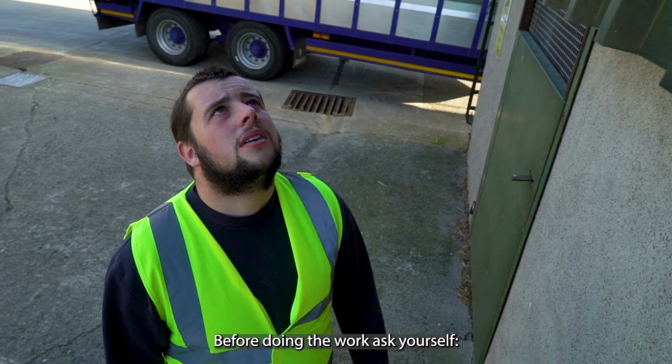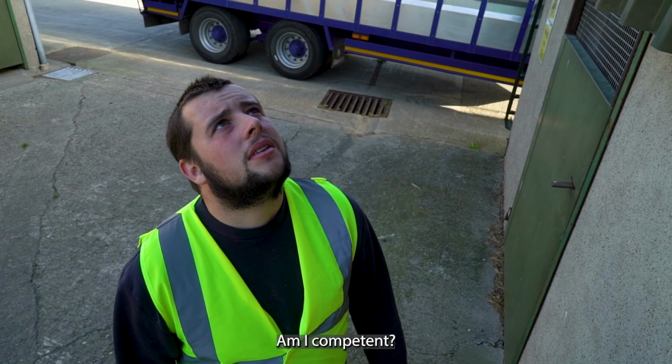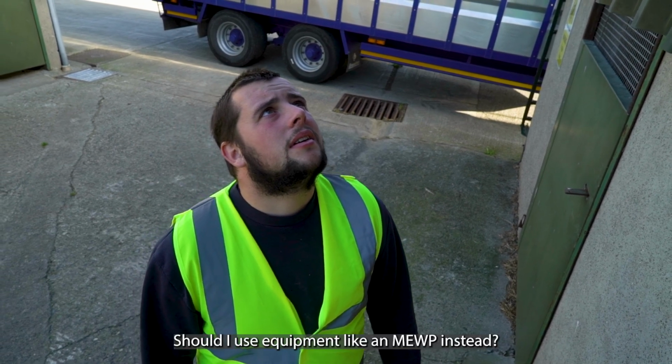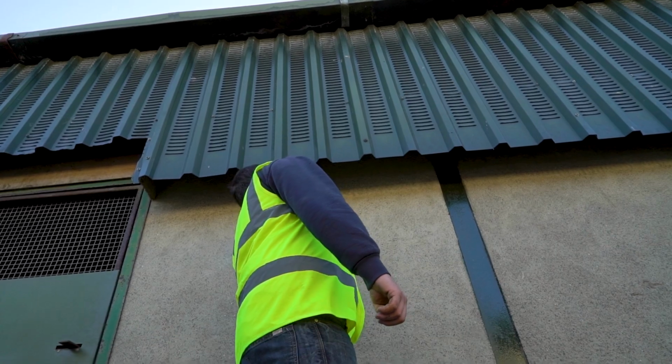Before doing the work, ask yourself, am I competent? Should I hire someone trained and skilled in this type of work? Should I use equipment like a MEWP instead?